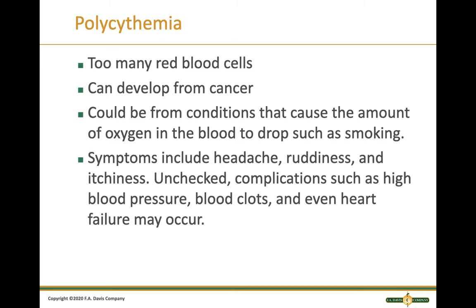Next disorder is polycythemia. This is too many red blood cells. It can develop from cancer. It could be from conditions that cause the amount of oxygen in the blood to drop, such as smoking or living in a heavily polluted environment or living at a high altitude. Symptoms of this include headache, ruddiness. Ruddiness is basically you're red in the face, and itchiness.